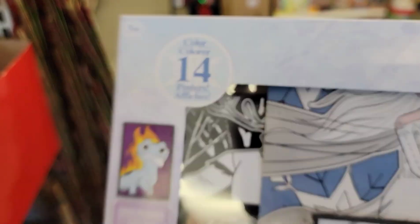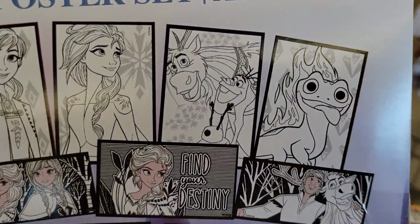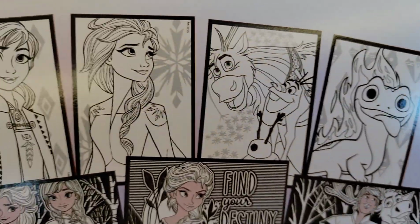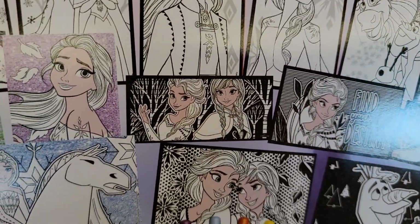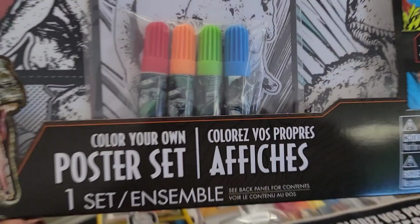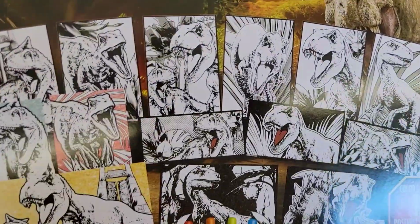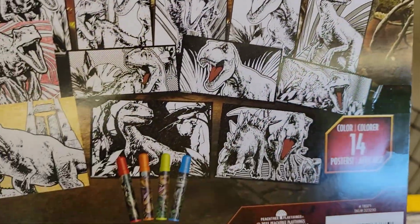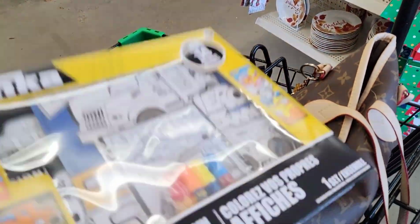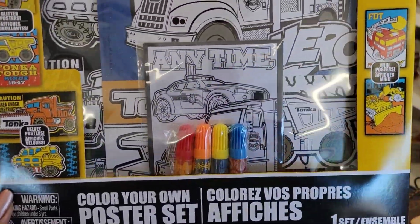They look like this. Color posters. Oh, 3+. Okay. So this is what it looks like on the other side. That is too cute. Then you have Jurassic Park. Looks like this. Color 14 posters. Wow. Look at that. Those are cute. So, and then they had Tonka. So they got something here for the boys and the girls. Very, very nice.